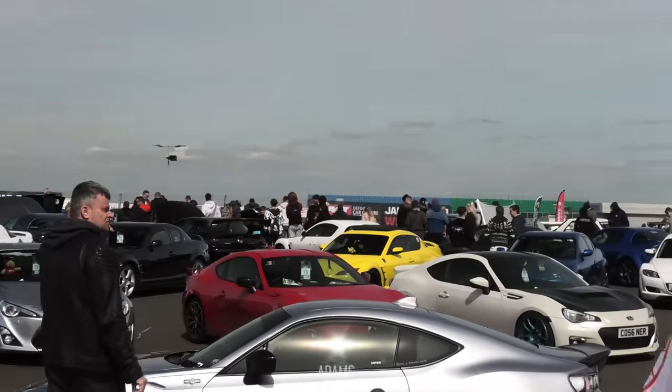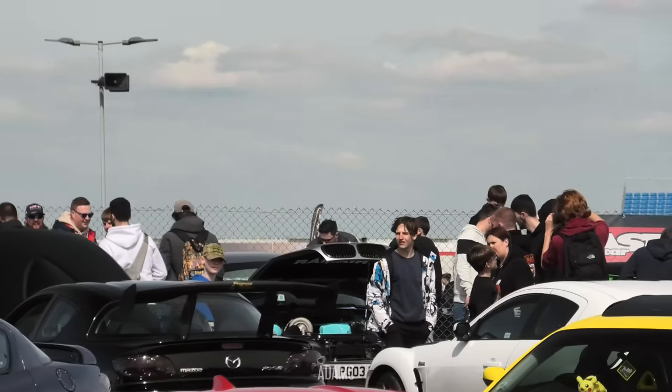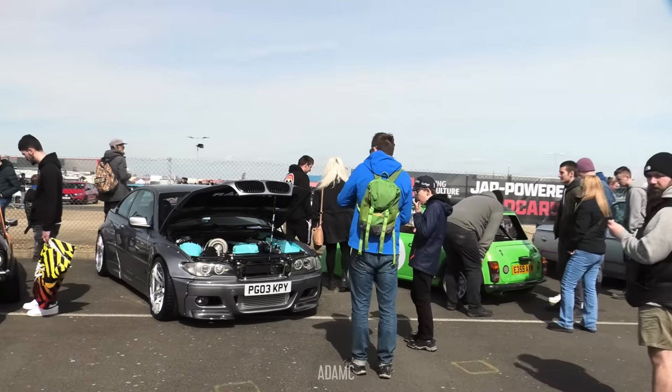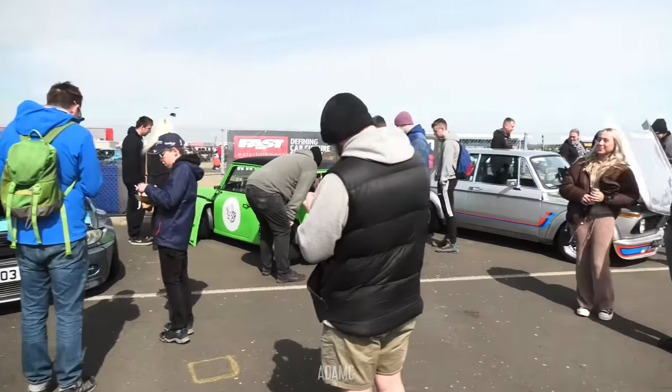And I've just spotted a crowd over here looking at something with a BMW kidney grill, so I can presume it must be an E46, probably with a 1JZ or something similar. Let's have a look. Ah, yes, so these are all engine swap cars. It does have a JZ in the E46. You've got Mini, Sierra, the E46, another Mini, a 2002.